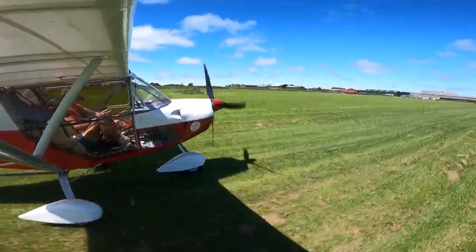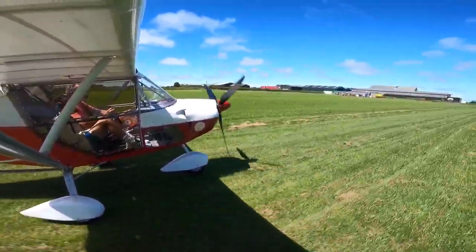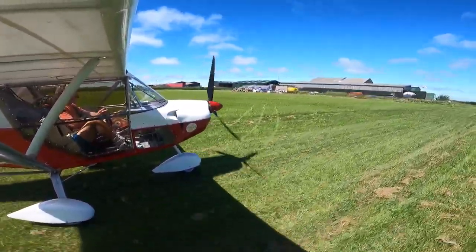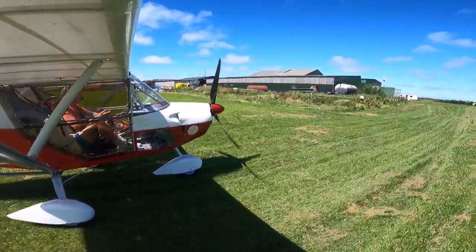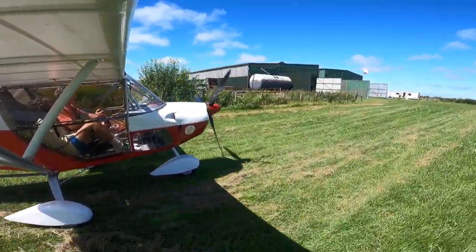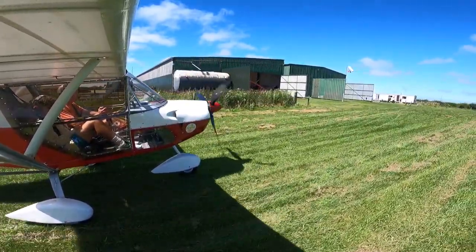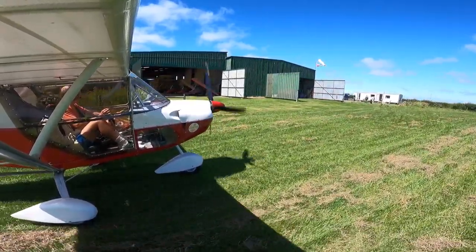Bit of a bump, but it's like a shopping trolley, isn't it? There we go. Mosshedge Traffic, Golf Lima Hotel India, vacating runway 01. Mosshedge Traffic. So you see the wind? The wind's straight across the strip. It's not helping us much. Oh, there's your mum and your dad.